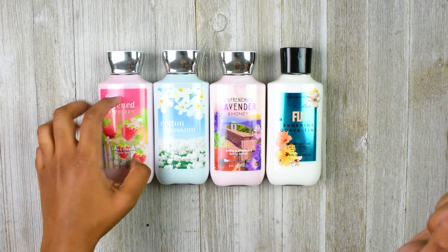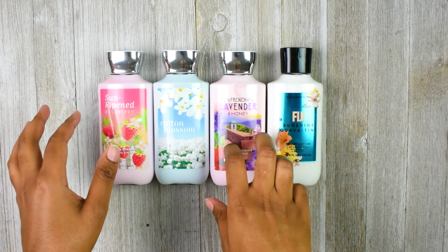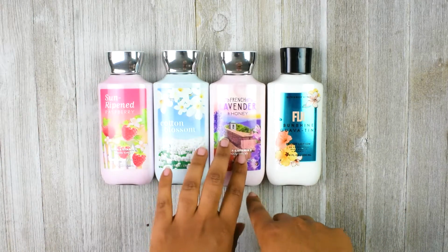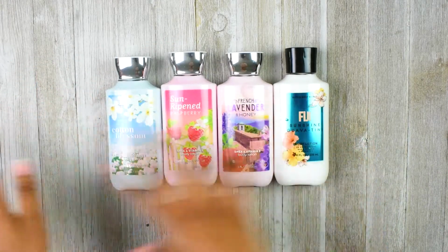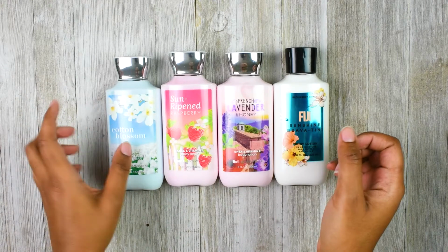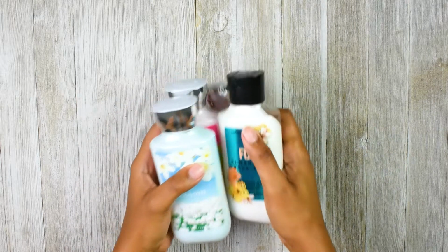I'd probably say this one next, since I'm kind of used to the scent anyway. This one, I actually do like the scent of. And then this one, because it's just basic. It's a very basic scent. So that's in order of my favorites. Oh my gosh, let me smell this one again. It smells like powder, like baby powder or something. That was my favorite. So that's what I got from Bath & Body Works.